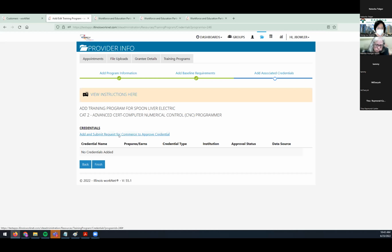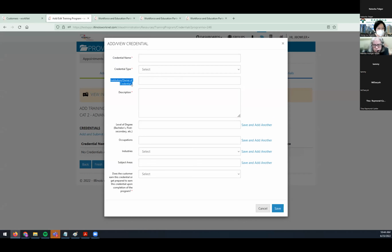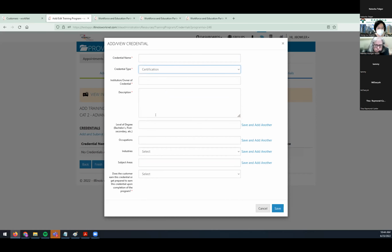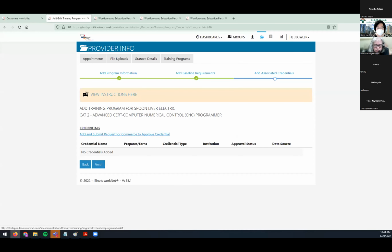So let's say we have institution or credential owner. I should know these, I feel like I've heard them a lot, but like food sanitation, it's a certification, the owner is whoever owns it, and a description. Again, it's more a question of how you want to move forward with this, Tammy. Like I said, the system right now is set up to have one person enroll in an overall program, and part of that program could be to earn up to 3, 5, 1, whatever credentials.